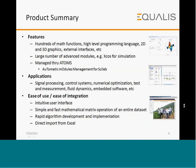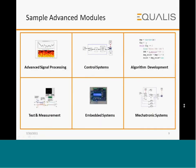Ease of use and ease of integration: an intuitive user interface, simple and fast mathematical matrix operations on an entire data set, rapid algorithm development and implementation, and direct import from Excel. Advanced signal processing, control systems, algorithm development, test and measurement, embedded systems, and mechatronic systems.